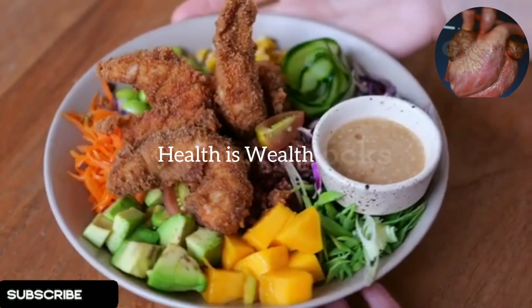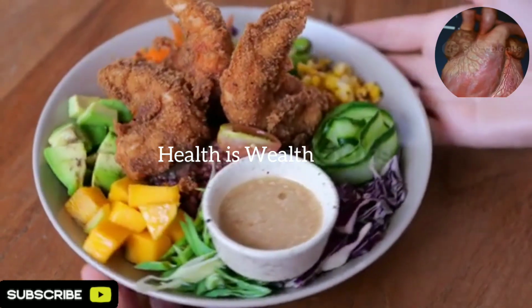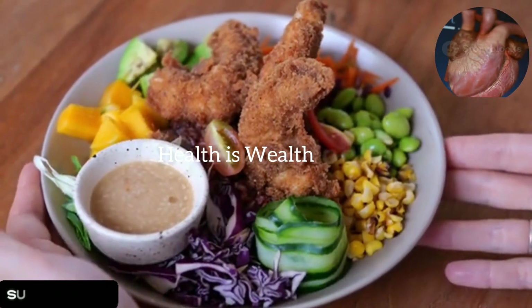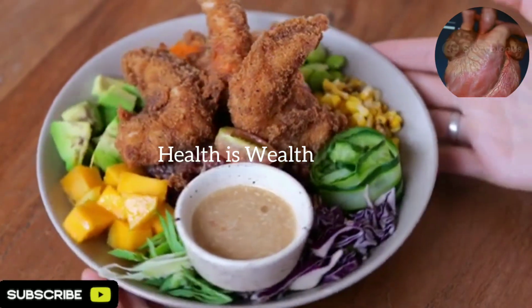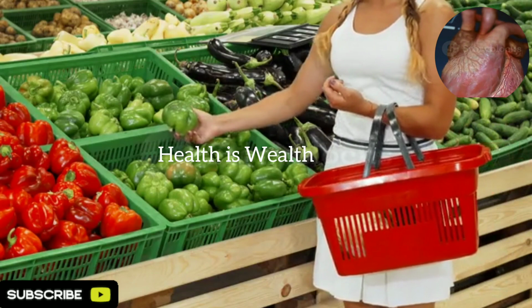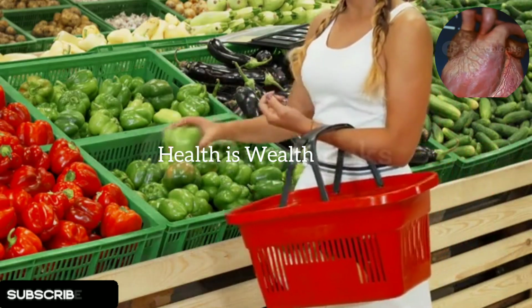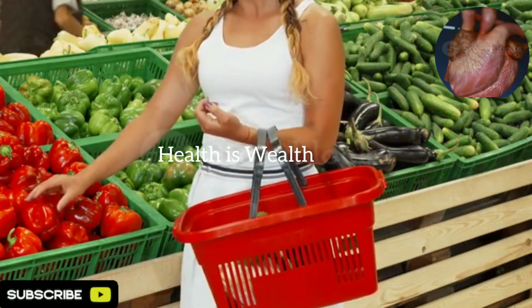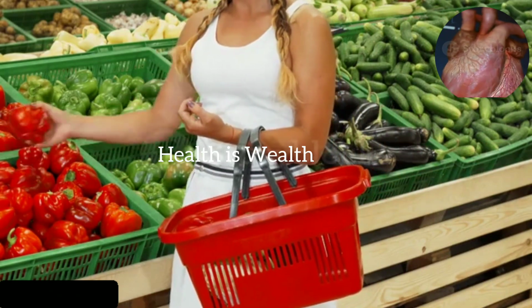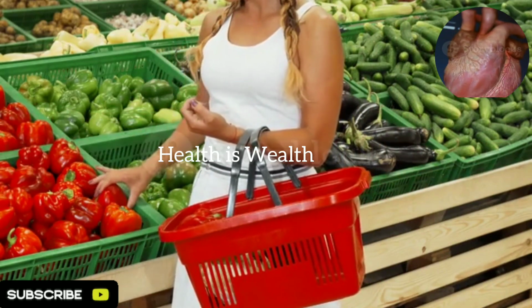Here are 5 easy ways to lower your cholesterol on a keto diet. Choose healthy fats. While the keto diet is a high-fat diet, not all fats are created equal. Choose healthy fats such as avocados, nuts, seeds, and fatty fish like salmon. Avoid trans fats and limit saturated fats found in red meat and high-fat dairy products.